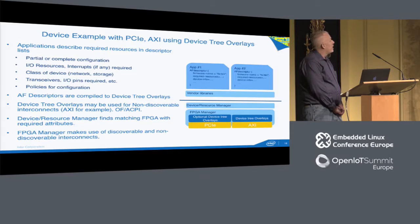So an example of a policy would be, do I want to allow the framework to evict my AF or not? Another one would be, maybe I want to assign an affinity of an AF to a particular socket in a system so that I have proximity to a particular core for latency optimization purposes. So these AF descriptors are compiled to device tree overlays. This step is done by the vendor libraries. The vendor libraries can be partially open source and can include vendor-specific plugins. The device tree overlays may be used for discoverable and non-discoverable interconnects, as was mentioned in the previous slide. The idea is that the device resource manager finds the matching FPGA with the required attributes and assigns that AF to the resources that can host that particular AF.